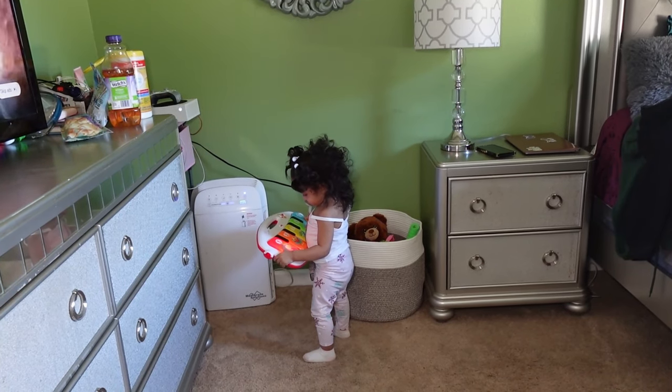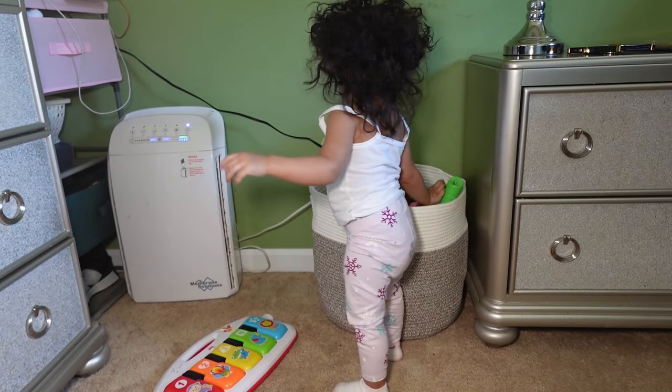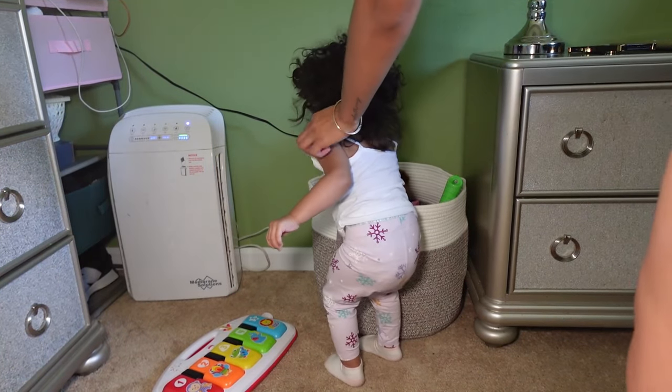But obviously, from the beginning clips, I was just getting the room together, getting her little play section together, because of course, you know.